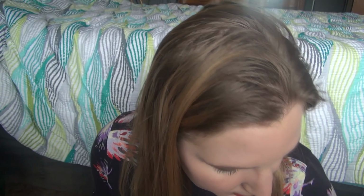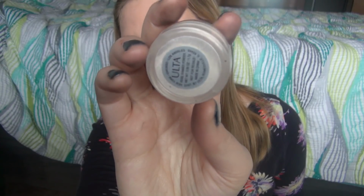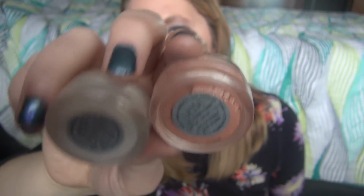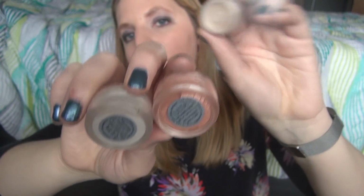Then I have 3 from Ulta. This first one is in Pearl Shimmer, so it's just a white shimmery color. Then I have Pink Shimmer, again, just a shimmery color, but it's more peach. And then I have YOLO, which is very similar to the white shimmer. This I got in an Ulta sample box, and these 2 my sister-in-law gave me. But I'm always willing to try those out, especially since they were neutral. If it had been a blue shimmer, I probably would have passed on it. But with them being so neutral, I think it would be lovely to try out.